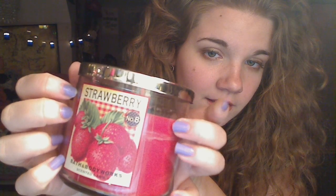I would like to show you some of the latest additions to my Tolkien collection, and also I have this new candle. It smells really nice. And I just thought it might be fun to have a little candle whisper.